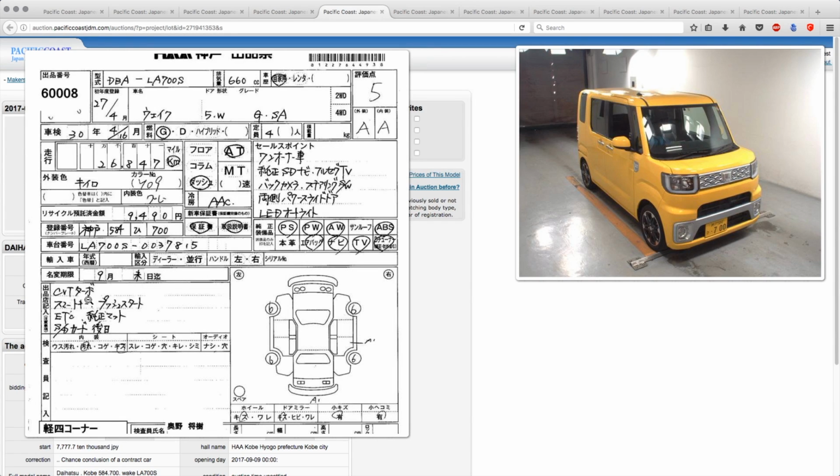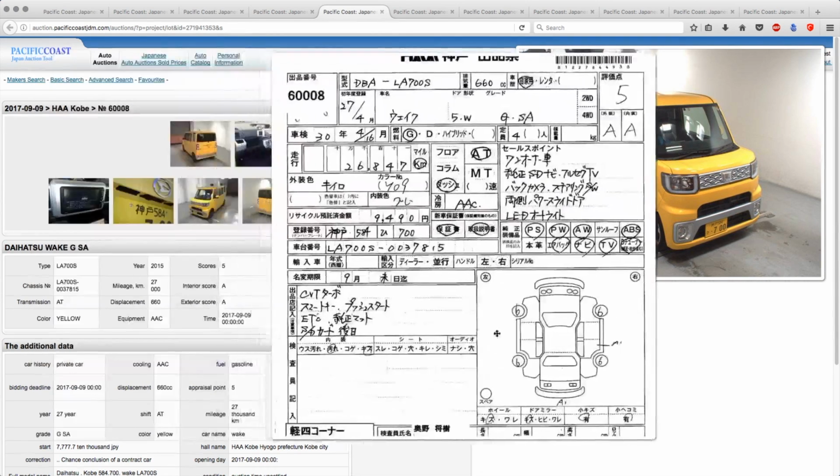CVT and turbo. I wonder how bad that is to drive. I usually don't like CVT transmissions, but 9 out of 10 people can't tell they're driving a CVT over a traditional automatic, and so for most people it doesn't really matter. Wheel scratch, body's perfect, really no marks here. I don't even know how much these sell for new.